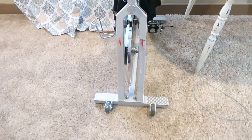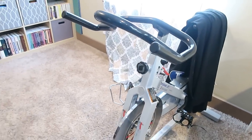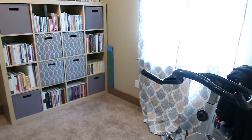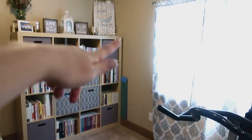Here I have a bike that I could sit on, and it's aimed at my computer, so I could put a movie on and work out here. I do keep my light here. I'm going to bring it back. I was using it to film this, so I keep my big light here.